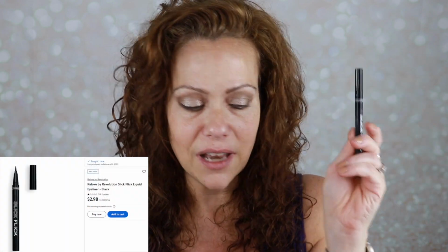I'm loving the eye look. I'm not gonna deepen the outer corner. I know, who is she? But I am gonna add some liner. I'm gonna go in with a little bit of my Essence Extreme Lasting. This is the, is it matte black? Black Love liner on my waterline. And I'm gonna add a little bit of my Relove. This is their Slick Flick liquid liner.